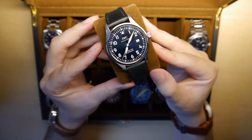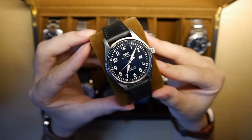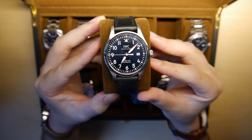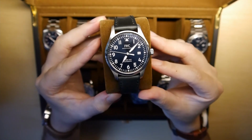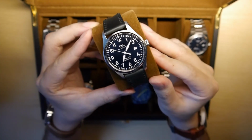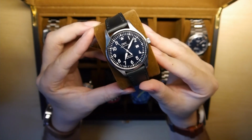So yeah, I don't think I'll ever sell this watch. Again, it's quintessential, iconic, unmistakable as a pilot's watch. I really do like my IWC. Again, very versatile as well. You can pair it with a suit, you can dress down, no issues. Perhaps it could be a one watch collection in itself. A very good all rounder, I would say.